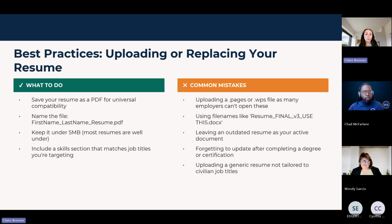You can also upload supporting documents like certificates and credentials, but one important thing I'd like to note is don't upload anything that contains PII, personally identifiable information, or anything with sensitive information. This could be your DD-214. So just keep those profiles separate and make sure nothing like that makes it onto the board. And with that, I will hand it over to Wendy for the live demo.